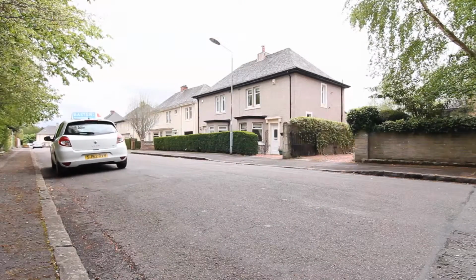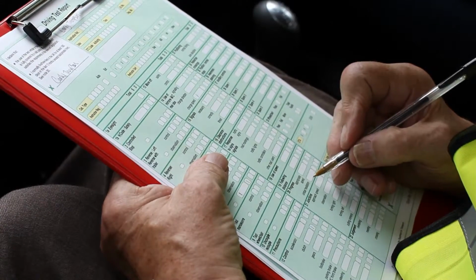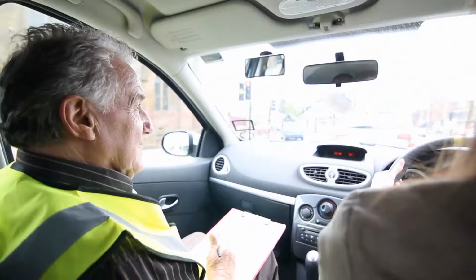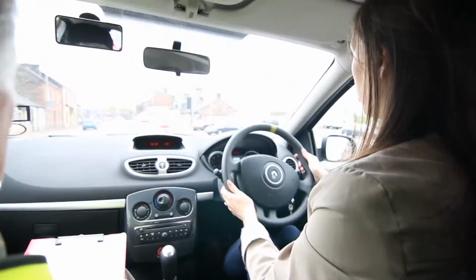You may see the examiner writing during the test. Don't worry about this, it is no reflection on whether you have passed or failed. If you make an error during your driving test, try and not let this put you off. It may simply be a minor fault and not classified as a serious fault by the examiner. Examiners will chat, but not too much so as not to distract you.